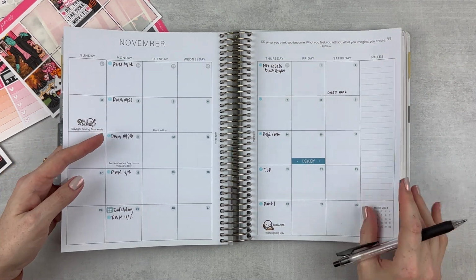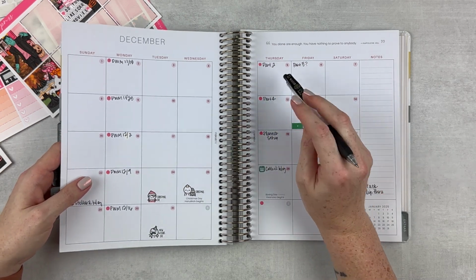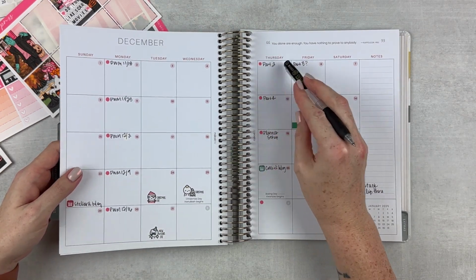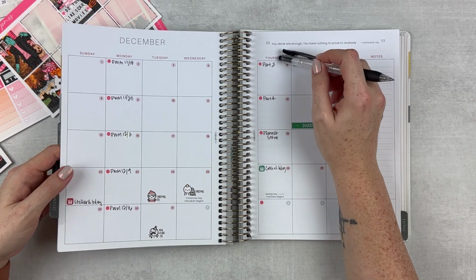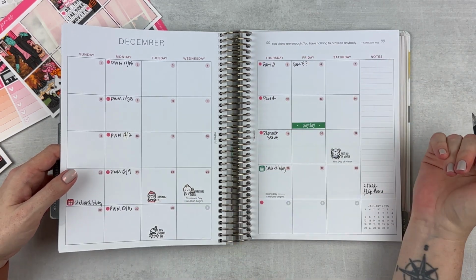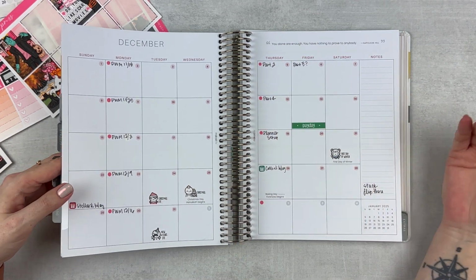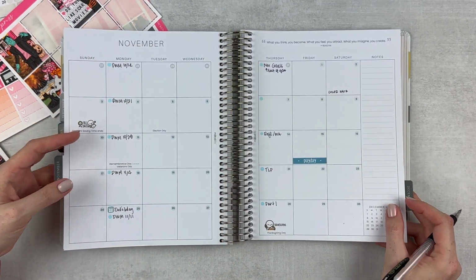Then part two, which will be over here, and part three are connected to each other. This is my life compass and my intentions, those pages in my goal prep work. And then part three is my mind map where I break down my word of the year. And then part four is my annual goals. So I've done that for a while now.